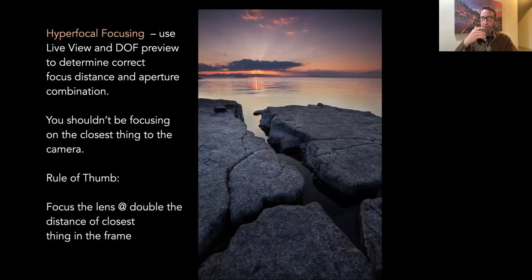That's where I will focus the lens, and then choose the aperture. So usually starting at f11, take a test shot, zoom in, make sure your foreground's nice and sharp, make sure your background's nice and sharp. You may have to adjust the aperture. You may have to make it a little smaller, maybe f16. You may also have to tweak the focal point.